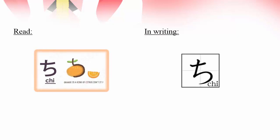The next letter is Chi. This is a special letter. Instead of reading T like other letters, it reads Chi, like the word cheese. In writing, this letter is relatively easy to write.